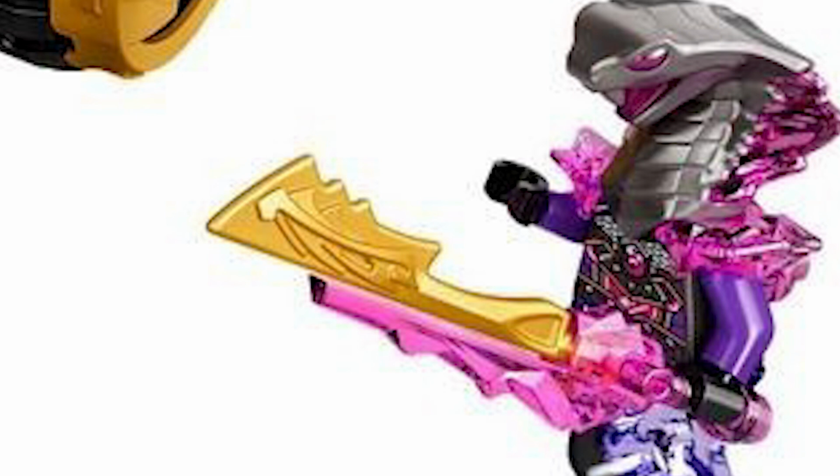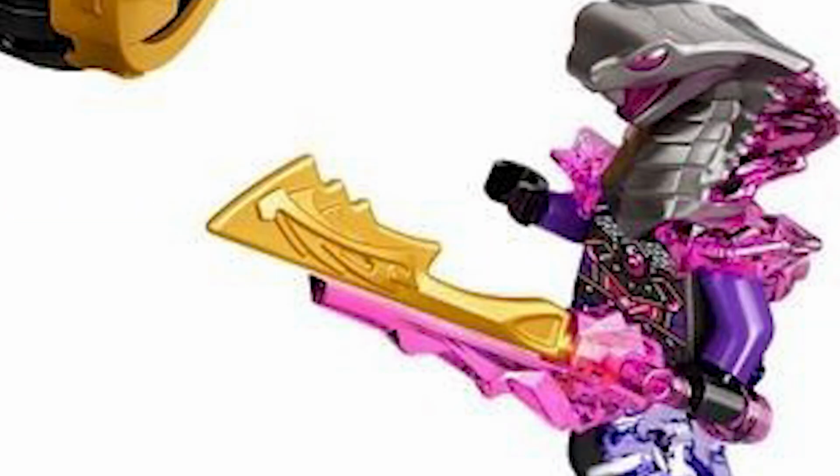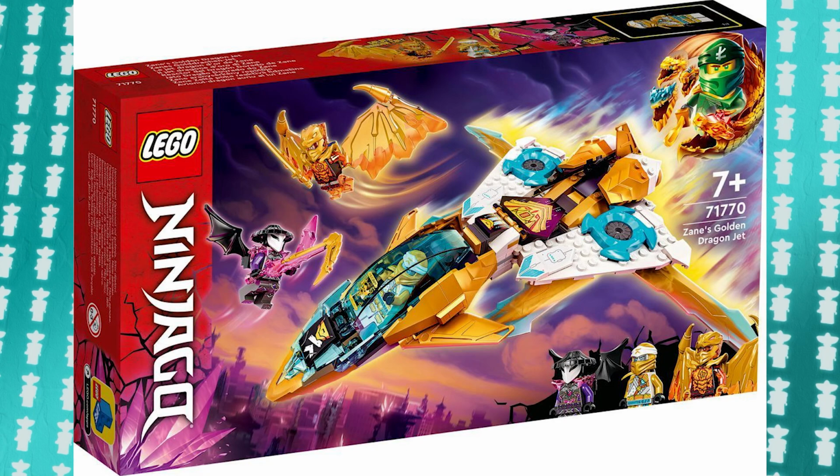The one thing I will say that I don't like, again, is the golden weapon. That is supposed to be the Sword of Fire. This is the Sword of Fire, not this. Like, what is this? I don't like these. No. Moving on to the next set though, it is 71770 Zane's Golden Dragon Jet.